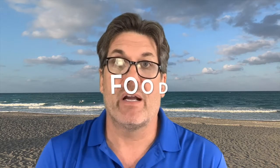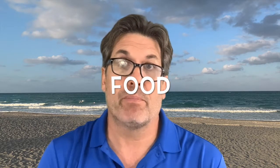Food-wise, first we'll talk about grocery stores. There are a ton of grocery stores. There's a bunch of Publix. There's a Fresh Market. There's not a Whole Foods there, but it's not too far. It's in Palm Beach Gardens. There's a lot of delis and places to buy really good fresh food. So you will absolutely not run out of food if you're living in Jupiter.